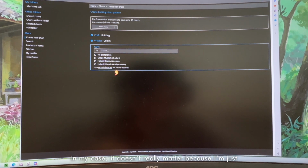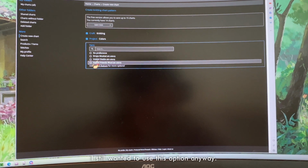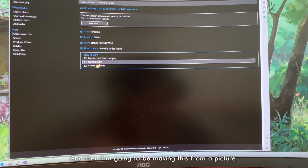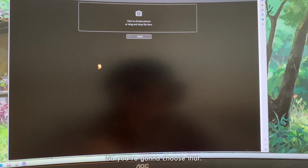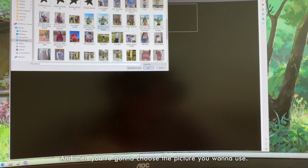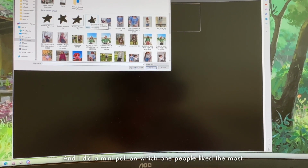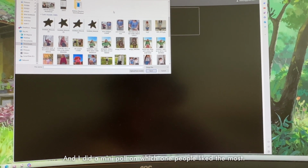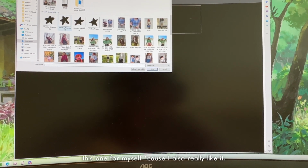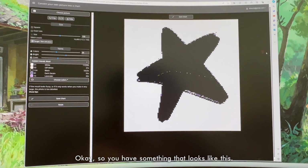In my case, it doesn't really matter because I'm just gonna be making my chart in black and white, but I still wanted to use this option anyway. And then I'm going to be making this from a picture, so you're gonna choose that. And then you're going to choose the picture that you want to use. So I have these 4 stars that I drew on Procreate, and I did a little mini poll on which one people liked the most, and people really liked this one, so I'm gonna be using this one for myself because I also really like it.